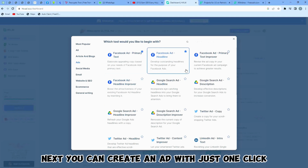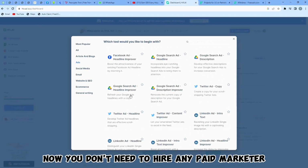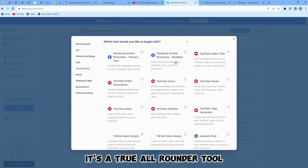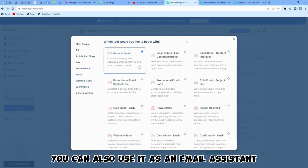Next, you can create an ad with just one click. Almost every platform and template is available here. Now you don't need to hire any paid marketer. If you are running a business, then you can create social media posts with Hix AI. It's a true all-rounder tool. Every social media platform is available here. You can also use it as an email assistant.